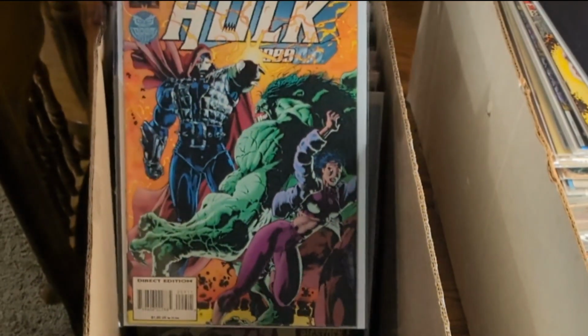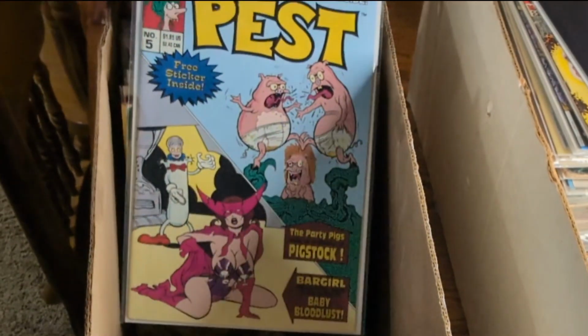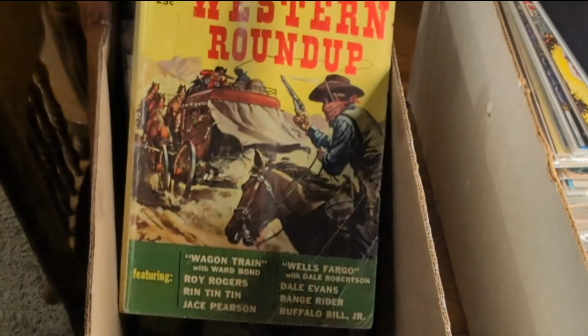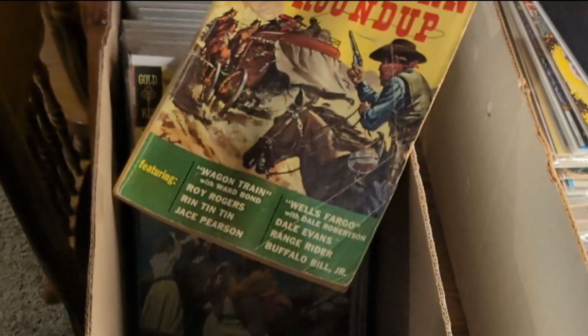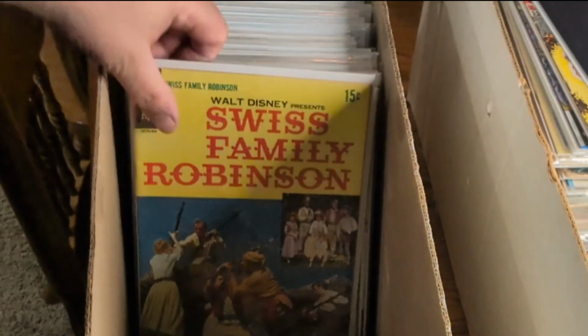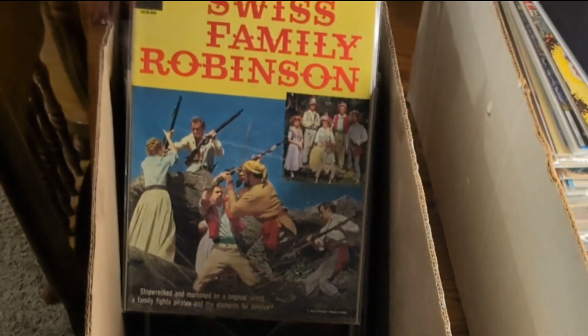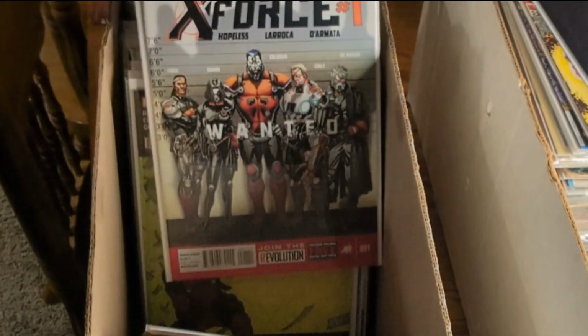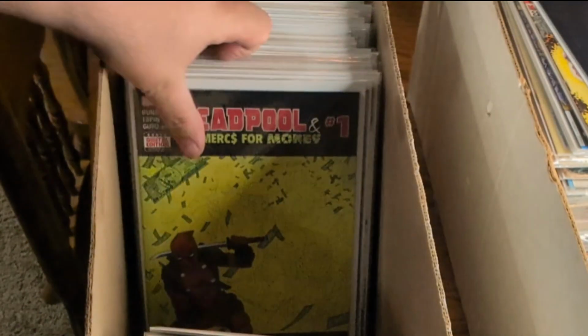Doom 20, well, no, it's Hulk 2099. Oh, another issue of Pest from back in the day. Oh, wow, this is unbagged. Western Roundup, featuring Roy Rogers, Rin Tin Tin. Oh, that's cool. Swiss Family Robinson, based on the Disney movie. Well, there's 2 books here. X Factor and X-Force, Cable and X-Force.